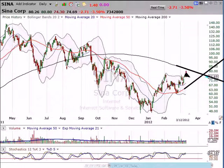So here's my takeaway right here, right now. Just watch this stock. This is not something that I would be buying right now. I do want to buy it. I'm hoping that I can buy it here and then enjoy that kind of move. But wait for one of the two things to happen, either a pullback to the 50-day moving average or a breakout above the 200-day moving average. That's how you trade SINA.